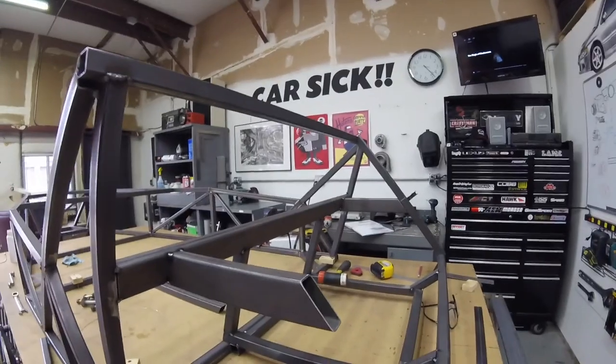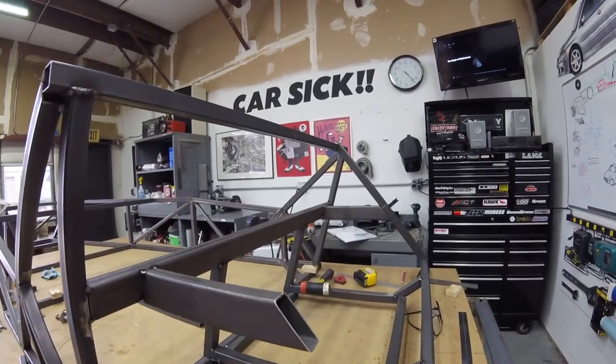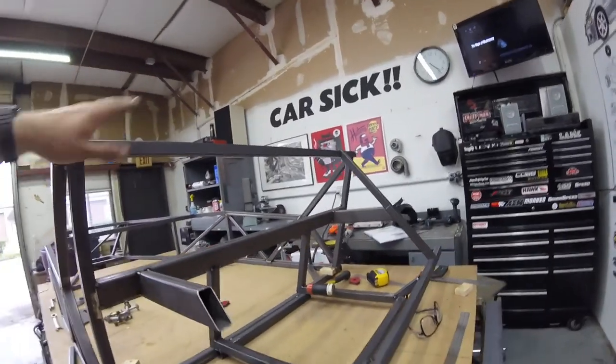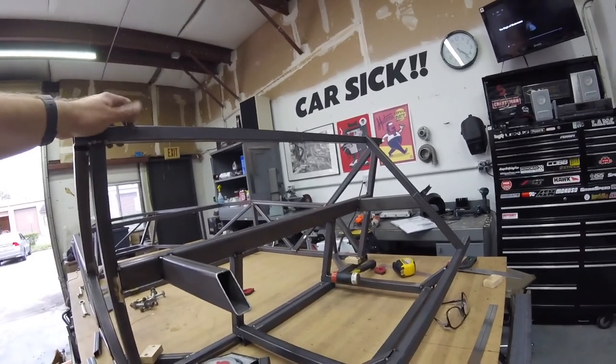So as much as you measure and as careful as you are to get these things, like the angles just right and leveling it and squaring it just as close as you can, there's always something that's gonna be a little bit off.